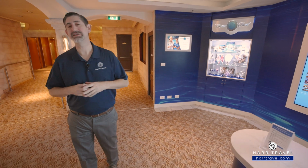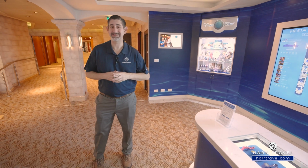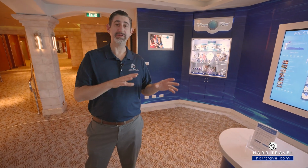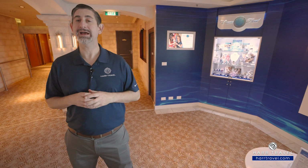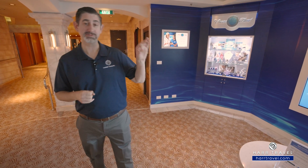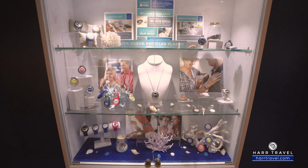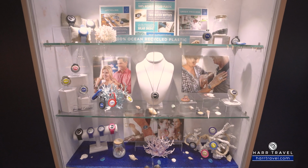Now, the medallion concept with Princess has truly revolutionized the entire industry. You're going to use your medallion. You'll get it ahead of time if you complete everything. Otherwise, you'll get it at the pier. But you use that for everything from opening your door to charging different items. It's a really unique feature. So it's a small button size item. So you can have all kinds of different options if you want to upgrade. So they've got different watches and necklaces. So you can wear it.